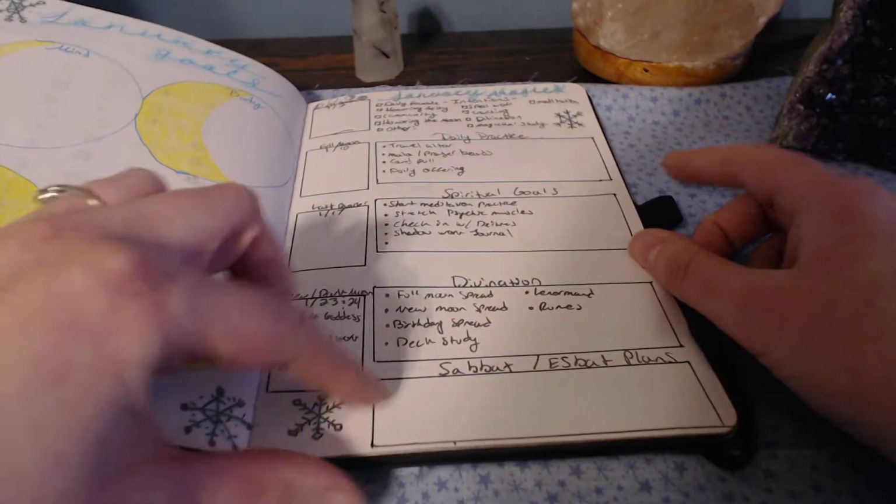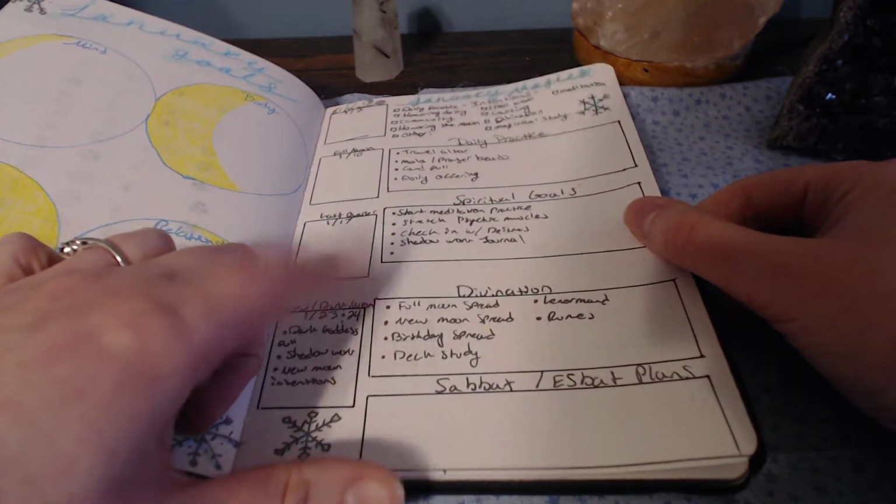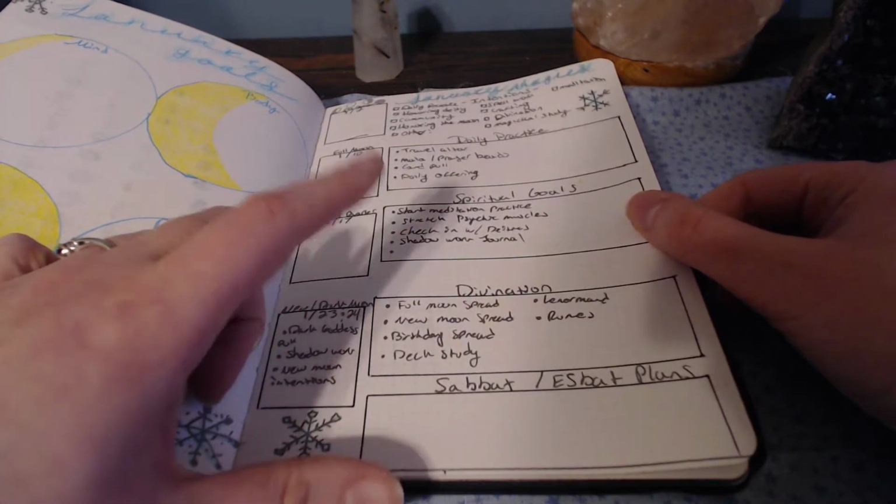This is a template that I did get off of Pinterest, so I will share the creator of this in the bar down below.